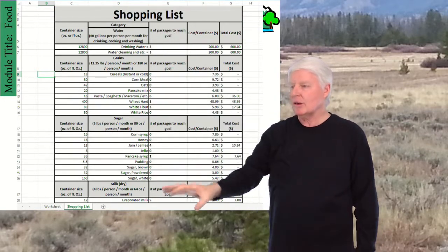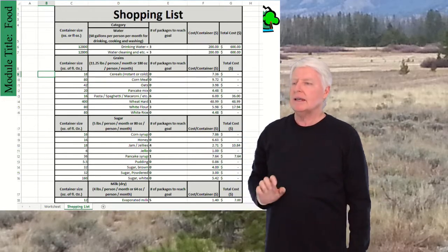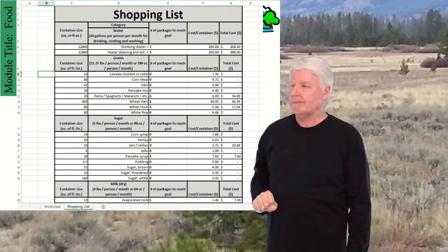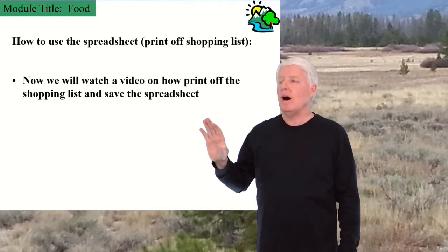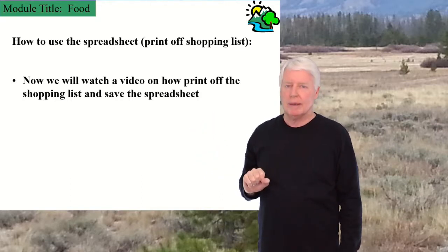But anyway, you get this whole shopping list here. You can print it off, take it to the store, and get to work. And so hopefully that will help you. Now let's go watch a video on how to print off your shopping list.